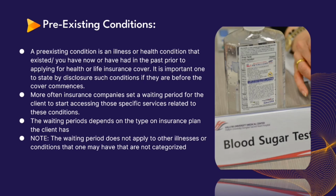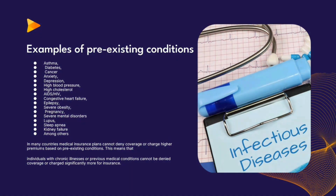Pre-existing conditions. A pre-existing condition is an illness or health condition that you have now or have had in the past prior to applying for health or life insurance cover. It is important to disclose such conditions if they exist before the cover commences. More often, insurance companies set a waiting period for the client to start accessing those specific services related to these conditions. The waiting period depends on the type of insurance plan the client has. Note, the waiting period does not apply to other illnesses or conditions that are not categorized under pre-existing conditions.